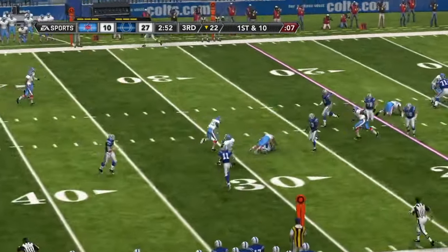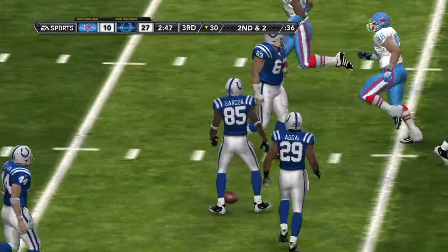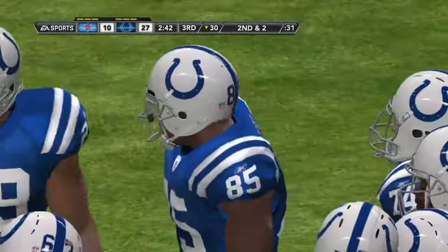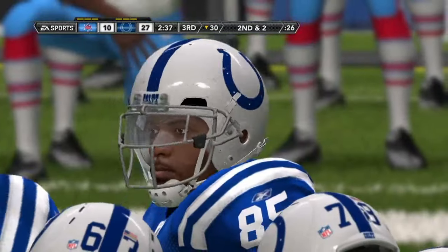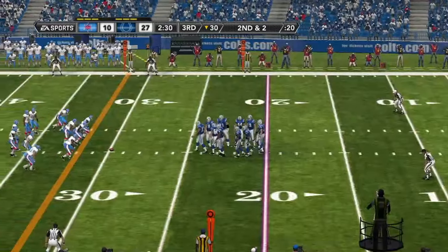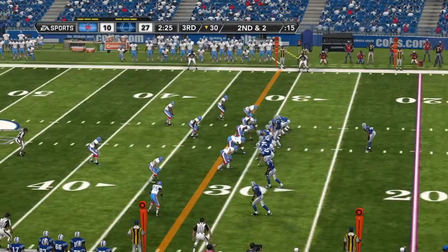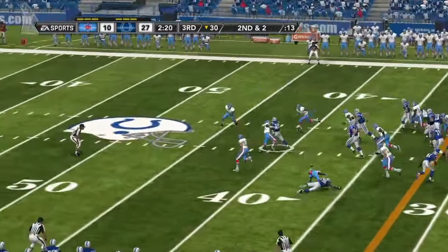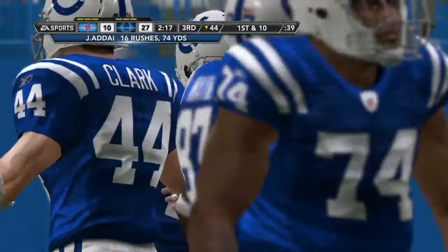Short pass to his left. He's wrestled down around the 30-yard line by Allen. Gain of 8 on the pass. And 2 yards away here on second down. A dive gets it on the inside. And he's tackled around the 44-yard line by number 29.